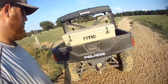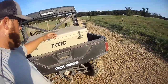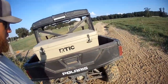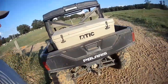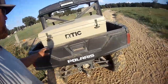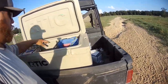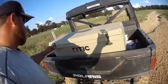It stays clean inside. I don't have to worry about dust blowing in it. I've had it with ice sitting on top of it. I've had it in downpours, all types of weather, and never had to worry about any of the medicine or anything like that getting hot or getting cold, or any of my stuff getting ruined. Even on rainy days, I'll take my clipboard with the list of cows on it, stick it in here and just leave it so it'll stay dry and I don't have to worry about it.